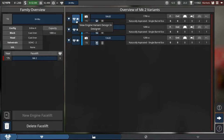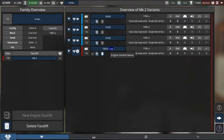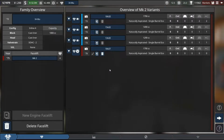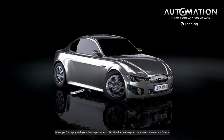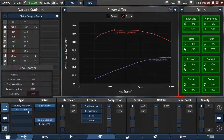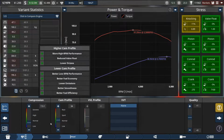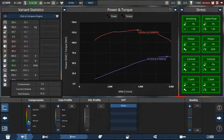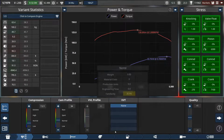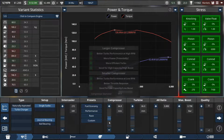Let's see here. So what we're going to do is produce a variant, a 1.8 litre turbo. So we're going to produce a turbocharger. I already have ball bearings. Ooh. And it doesn't change the production cost. So let's lower the... there you go. So did it actually do anything? Oh, it did. Oh, it really did.